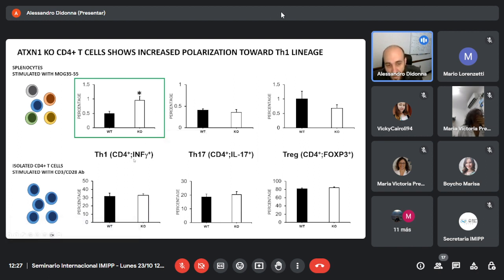And then we basically measured the amount of each of these important immune cell populations. And we could see that in the knockout cells in vitro, we saw a higher percentage of pro-inflammatory Th1, but no difference for Th17 and Tregs.